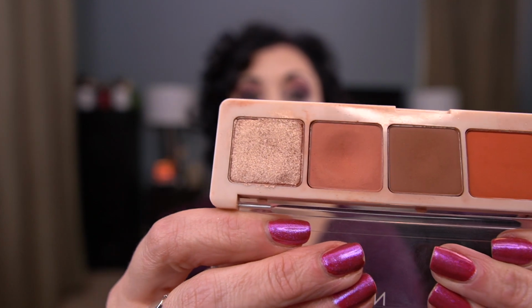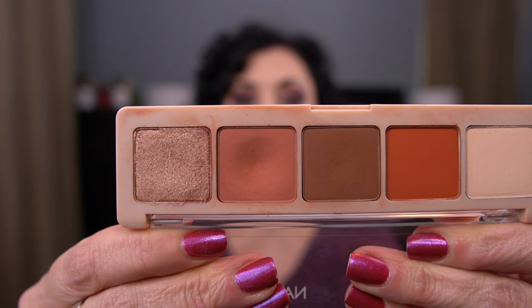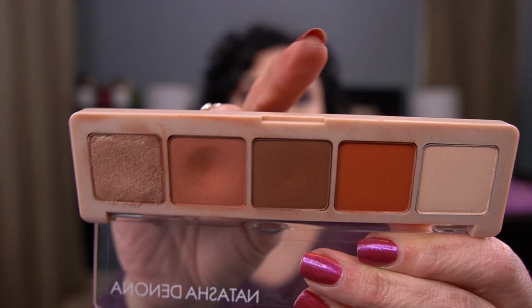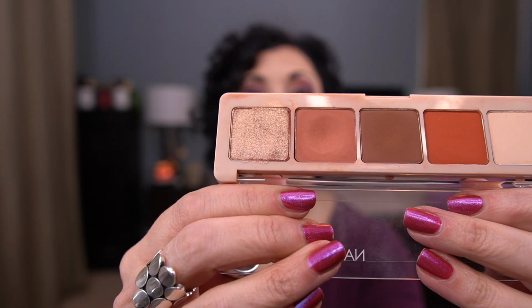Okay, so let's first look at how Amhara is going in the Natasha Denona Peak palette. And I do feel like I'm getting close. As you can see, there's a nice looking divot in this shadow. I'm feeling pretty good about that. And I have used Thorn, which is this middle shade, a couple of times too. But Amhara's looking pretty good. Now, I don't know how deep it is. It could be super deep.